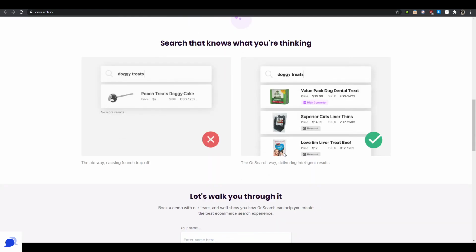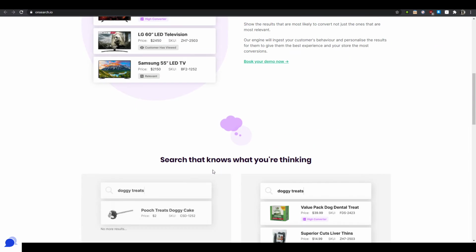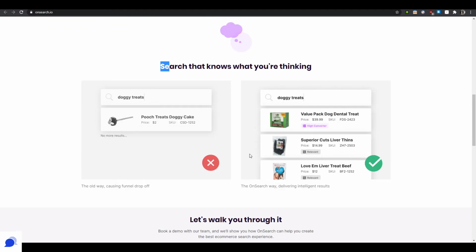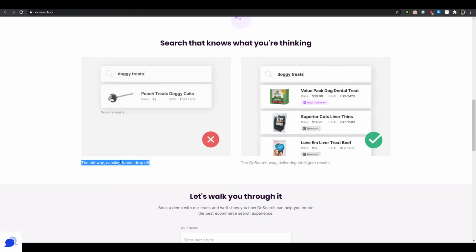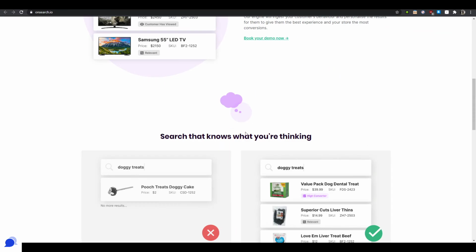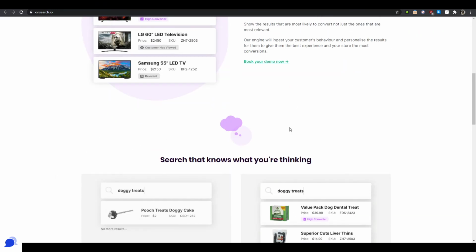Search that knows what you're thinking. So here, see, you had this nice setup where you have an image and some text and then some explanation, and then suddenly you jump into a different section style where you just say search that knows what you're thinking, and then you have the old way causing just kind of funnel drop off. Doggy treats, you get some weird thing, and then with a new way you just get the good results. So why didn't you keep this consistent? What I would have done is text on the left, image on the right at this point.